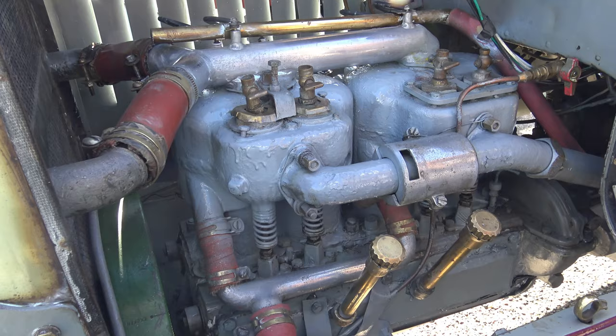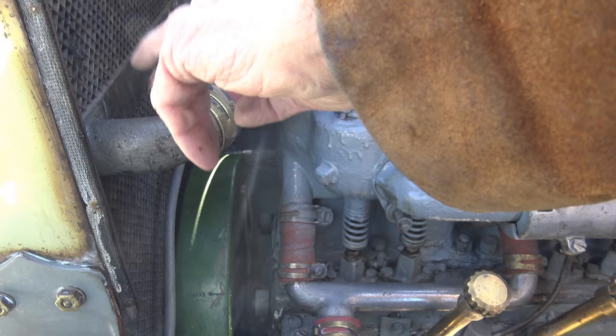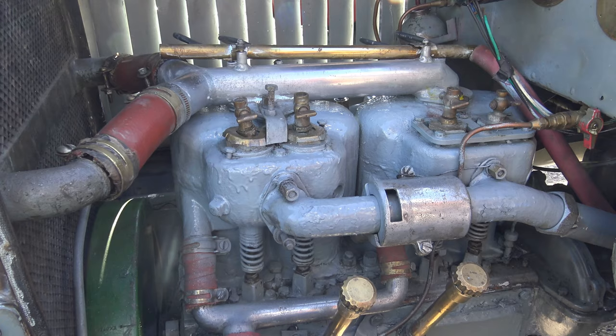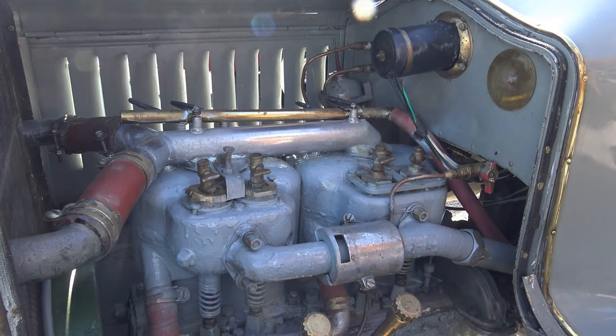And see, your water circulates from here down, but excess water comes up here. That's just extra cooling. Does it run cool? Yes, it does. As long as you've got it going fast, it's cool. But if you drive around in town, it'll boil over. It's like any of them back then? Well, no, a lot of them had fans. This has no fans, no muffler either.